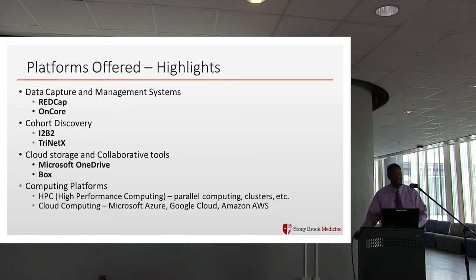We provide cloud-based storage collaborative tools. Okay, this includes Microsoft OneDrive, but more for research, we use Box. Okay, computing platforms, we have expertise in high-performance computing clusters. Okay, we can pretty much spin up any type of resource for you. Okay, but we also have been utilizing a lot more cloud computing. This includes we currently have on site Microsoft Azure, we're working on Google, and we're also working on Amazon.